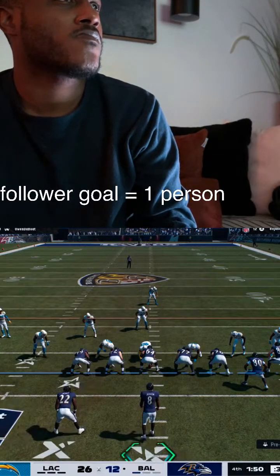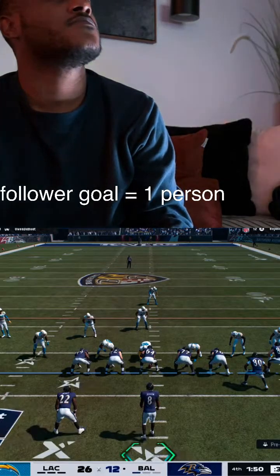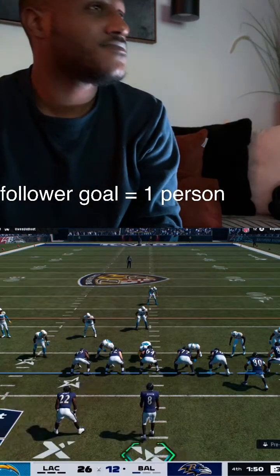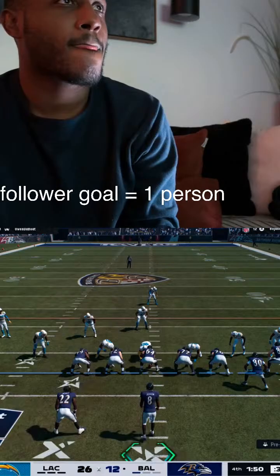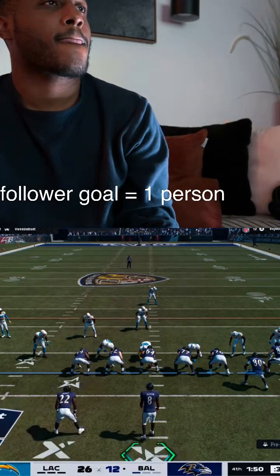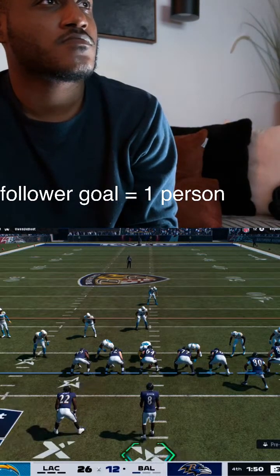Now Jackson. And that one drops down incomplete. Good coverage. It's 2nd down. Makes it 2nd and 10 at the 23-yard line. Throwing. Jackson. Pass complete. And out of bounds on the other side of midfield at the 45.